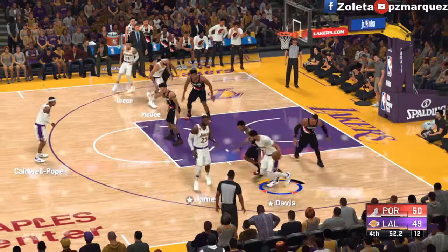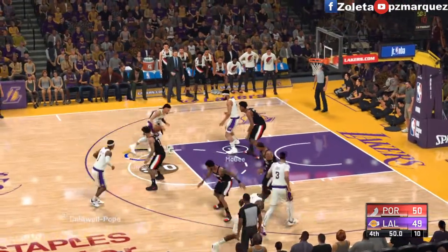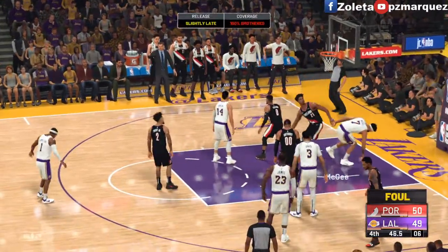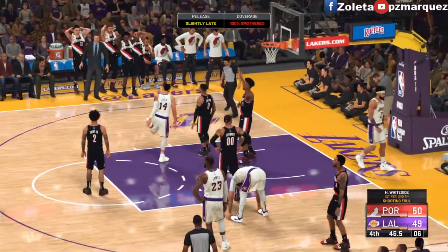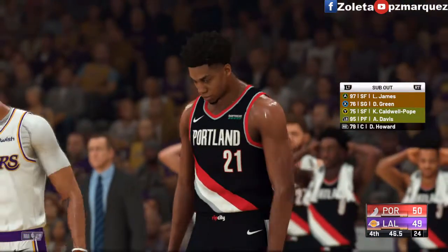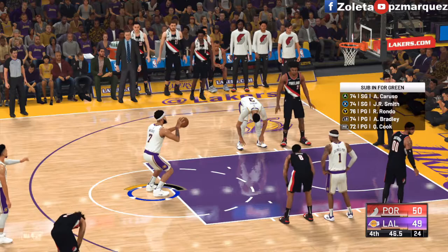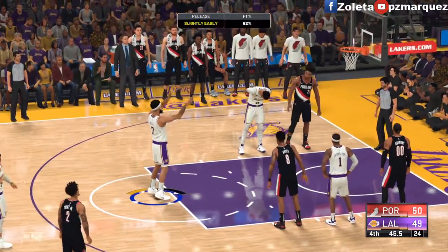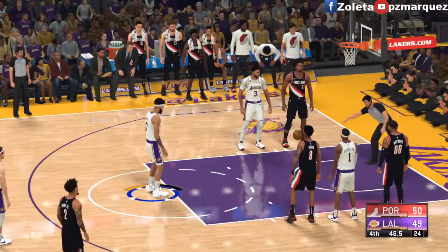LeBron dishes to Davis. The drive by Green. The feed to McGee. And he's fouled pretty hard on that shot, but he's got the chance to pick up the points at the line. They get Hassan Whiteside. Well, you look at McGee and the career resurgence he's undergone, guys, outstanding. I mean, when he's been in the right situation, he's been very effective.